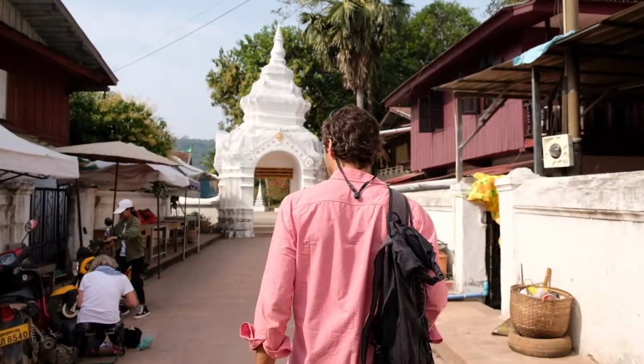So behind me is the entrance to Wat Xiengthong. The town of Luang Prabang was given World Heritage status in 1995, which is why it's really well preserved and it looks as great as it does, and there's no high-rise buildings. So let's check out the Wat.